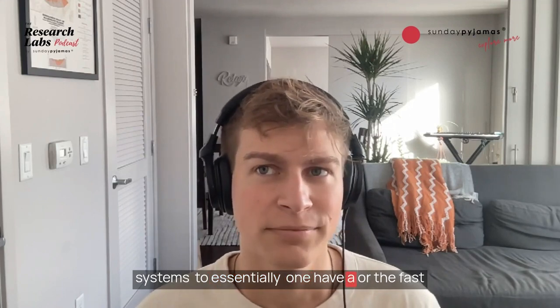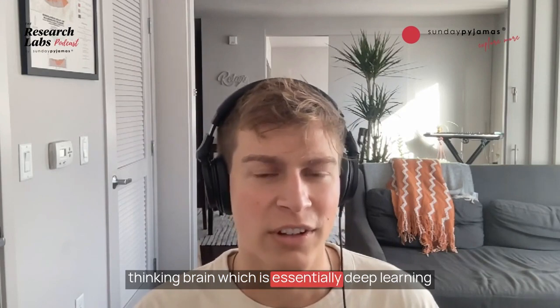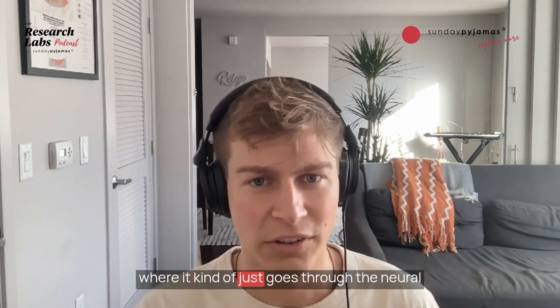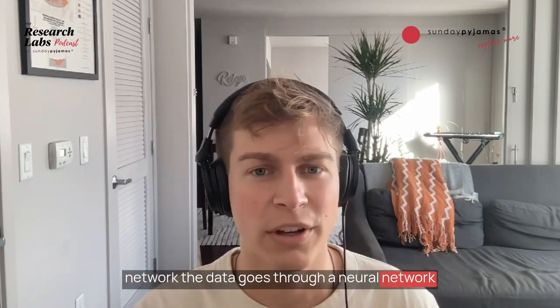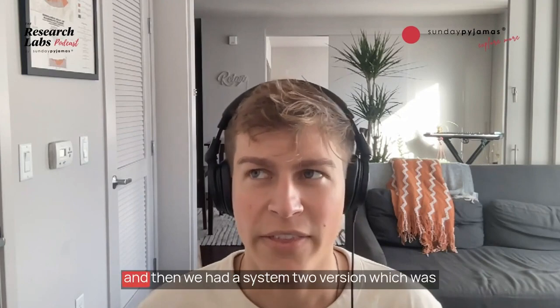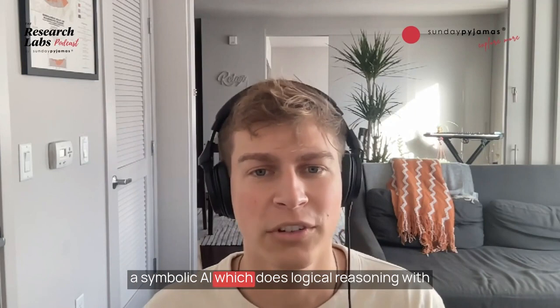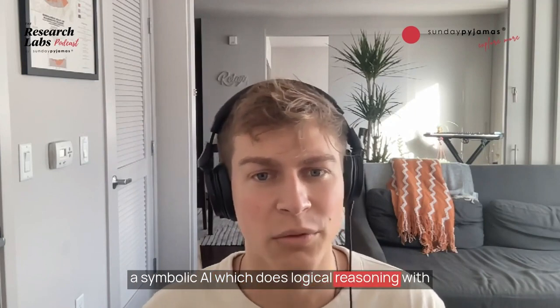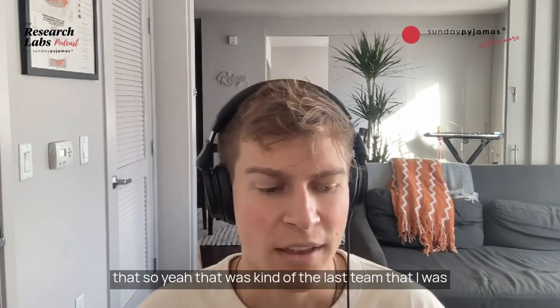have a fast thinking brain, which is essentially deep learning, where the data goes through a neural network and you get an output, and it's not very explainable. And then we had a System 2 version, which was symbolic AI, which does logical reasoning with symbols, and you can get some explanation from that.